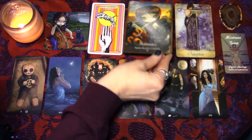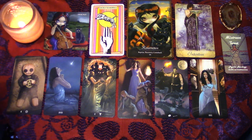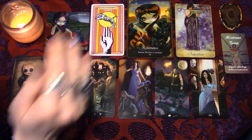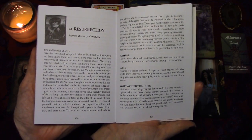So this card is kind of disagreeing with everything that I just said, but you know which applies to you. You know if this situation, this comeback, reprise, resurrection situation is going to surprise you in a good way, or if it's just going to be the way that it always has been. You know which. And here's that in case you want it.